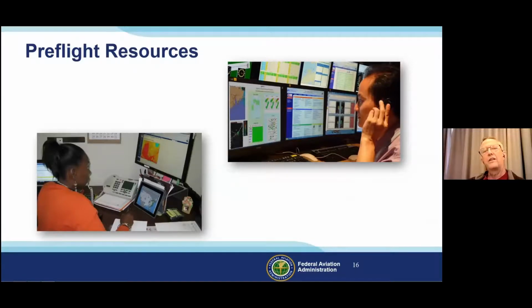And realize that a lot of these resources that you will need to gain access to and to use over the course of a flight might not be in the airplane with you. So be willing to call flight service or air traffic control or Unicom even, and get the information that you need. A phone call to flight service on your way to the airport can help.